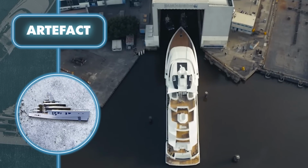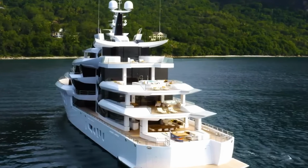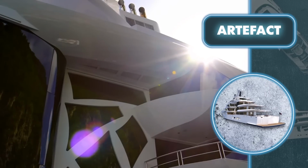It also boasts gearless propulsion, a DC electric grid, and a dynamic positioning system, allowing it to halt without an anchor. And of course, there are solar panels. They take up 248 square feet of space on board.